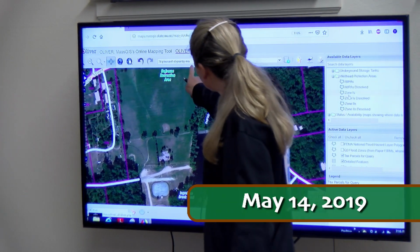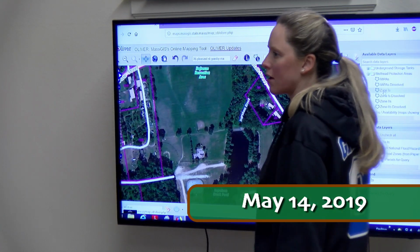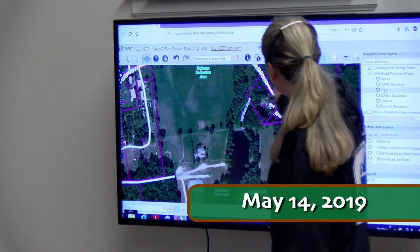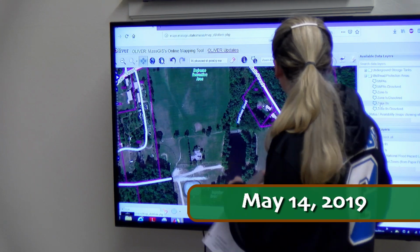Yeah, see, this is Zone One where I was originally thinking, but this is where you guys said it's wet, right? There it is, see the Zone One right there, that's your Zone One. Well, he's out of it though. Hopefully he'll stay out of it. The pink is the zone? No, just that round circle at the pavilion.